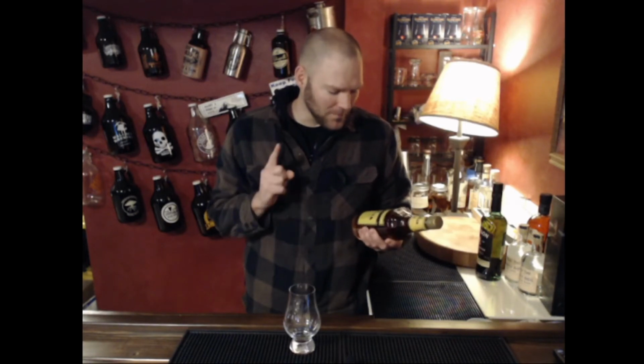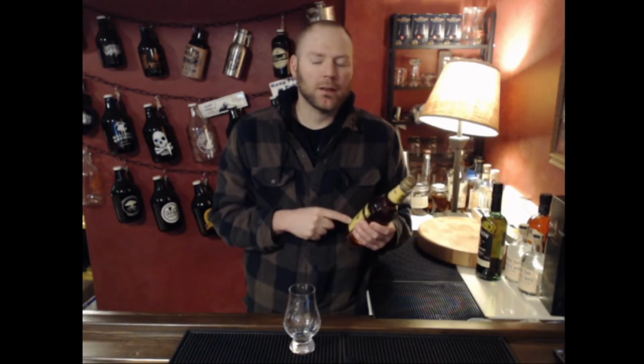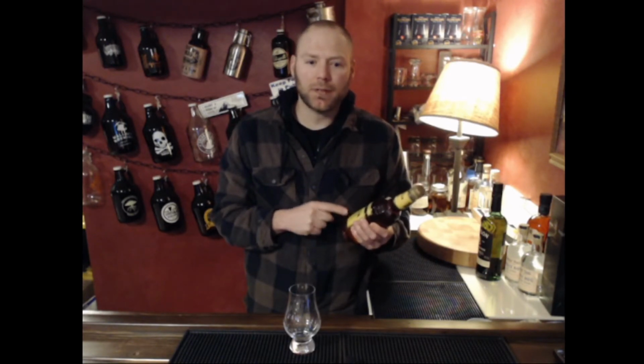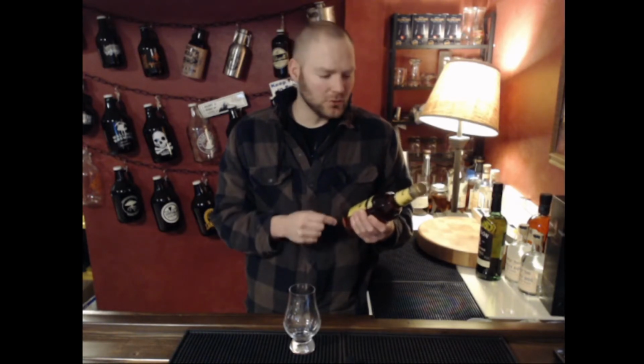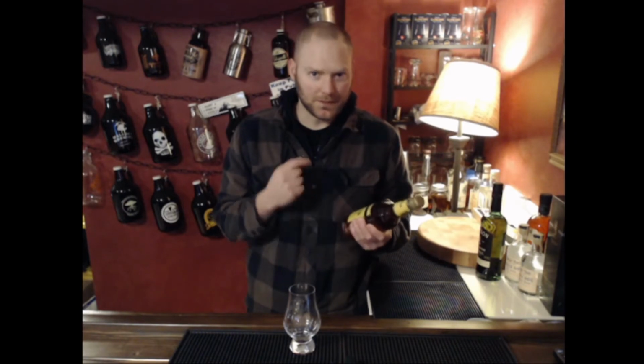However, they kept the age statement on the bottle, and I don't remember when the lawsuit happened, but there was a lawsuit that sued Buffalo Trace, saying, hey, you have an 8-year age statement on there, and you have between 4 and 6-year-old bourbon in there, which is technically illegal.